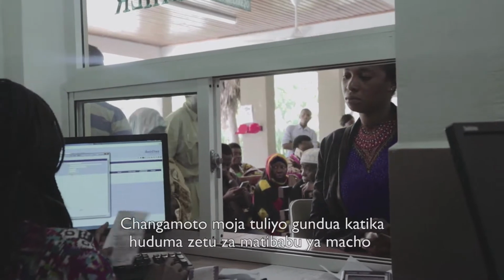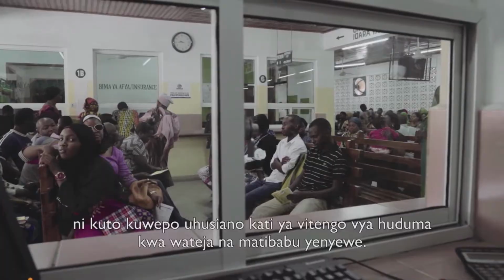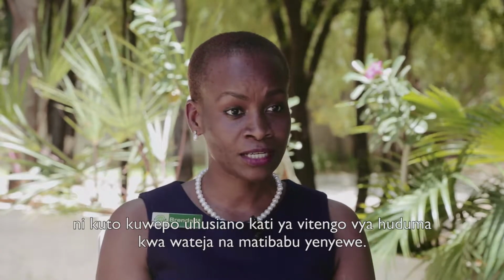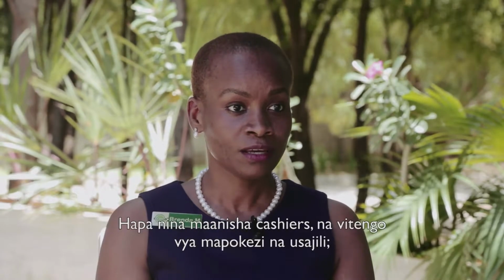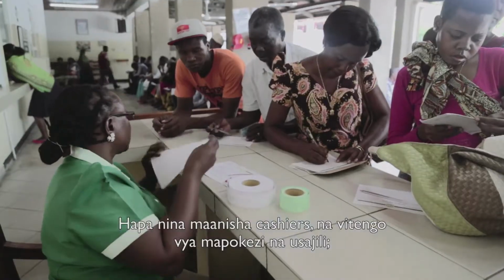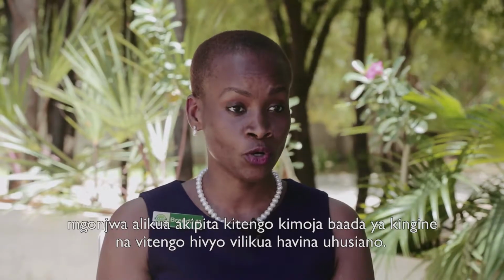One of the challenges that we had with the eye services was that there was no connection between the front office and the clinical services. What I mean is the cashiers, the registration team, so the patient will move from one unit to the other and those units were not connected.